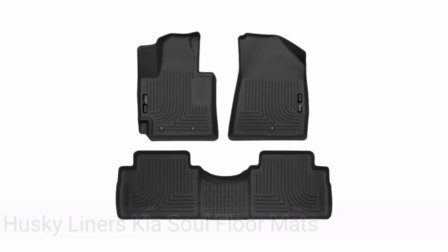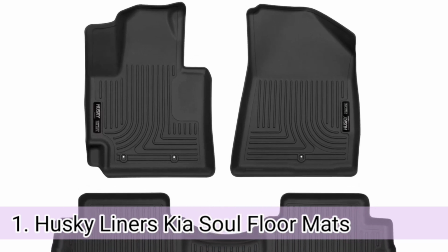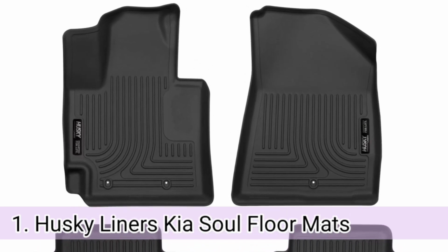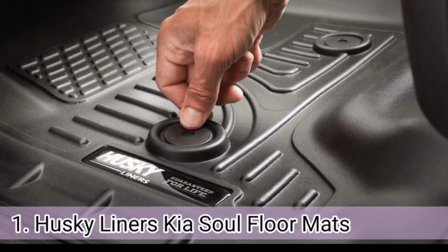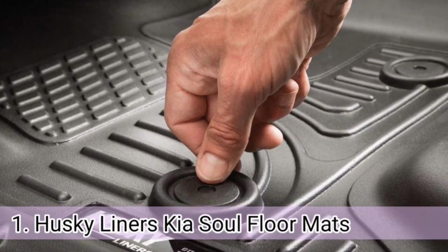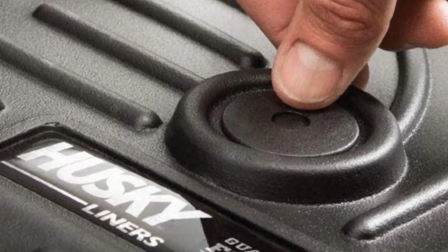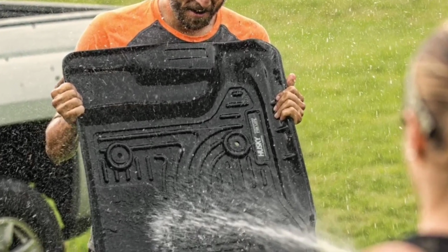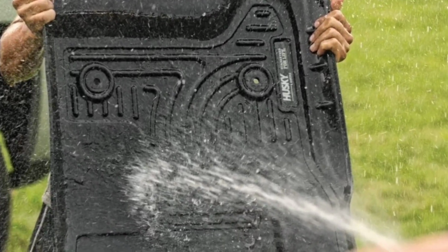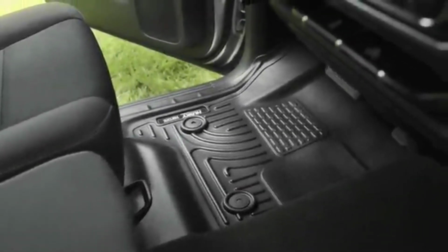Number 1. These are the custom fit floor mats for Kia Soul that will stand up to all kinds of elements. They are made by Husky Liners. They are made from durable, odorless material that can withstand anything from spilled water and coffee to mud and snow. The TPE and rubber material gives the floor mats necessary flexibility and hardness. It fits only the 2014 to 2019 Kia Soul, so you can be sure they'll stay in place no matter how much abuse they take in these Soul models.